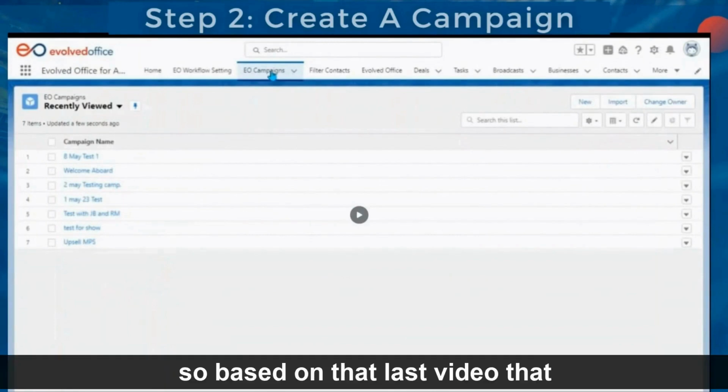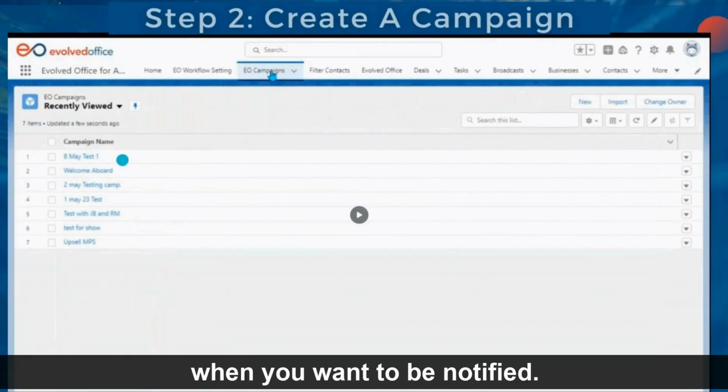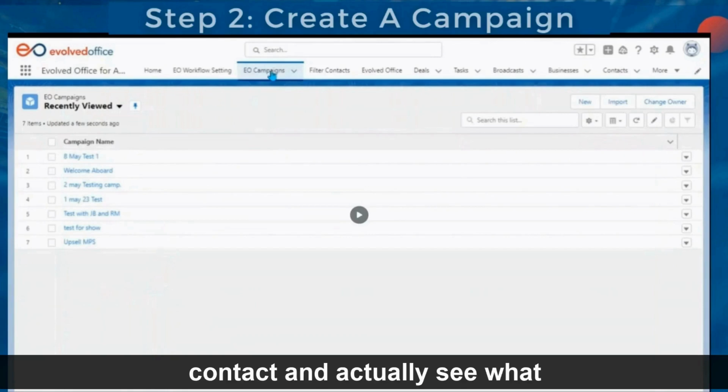Okay, so based on that last video that I just showed is how you set up when you want to be notified, but everything in that dashboard at the beginning shows every single thing everybody has ever clicked on. That's all going to end up back inside of AgentDealer at the contact level. So you'll be able to go to a contact and actually see what things they've clicked on in the campaigns.